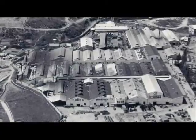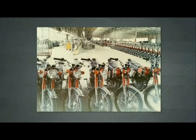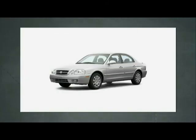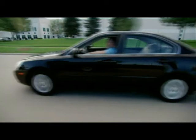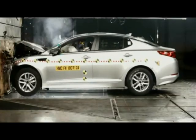Since 1944, the company has been known for making reliable, inexpensive vehicles, from bikes and motorcycles to workaday trucks and basic sedans. And the old Optima was simply not turning heads. I've heard it described rather unflatteringly as the grocery getter. You bought a Kia because you had to. The challenge, to take this grocery getter and turn it into something that would set it apart in its market. This was a big gamble for Kia.